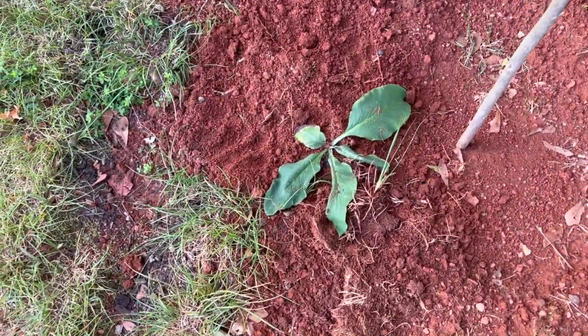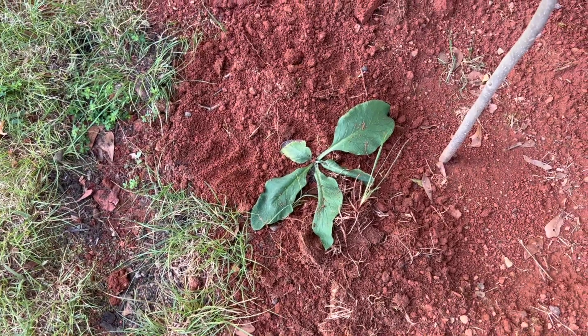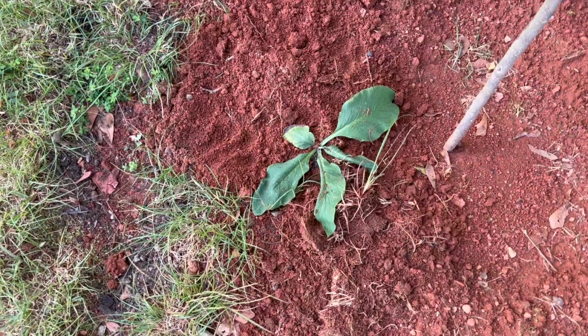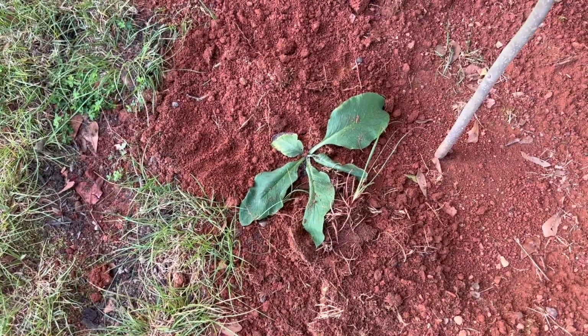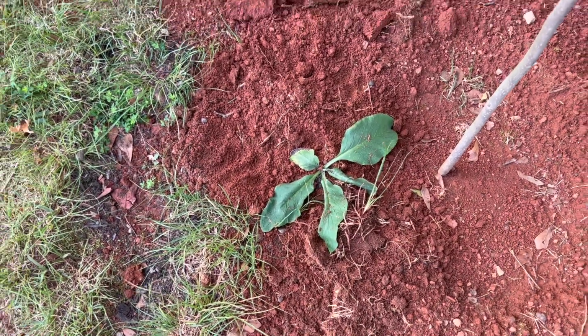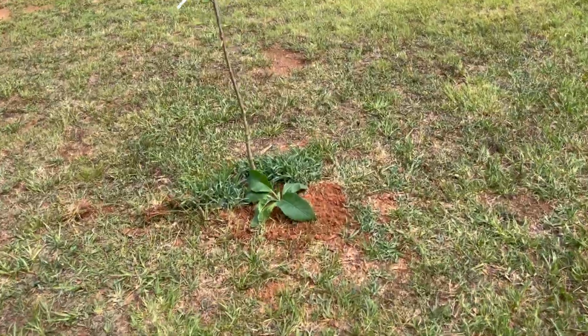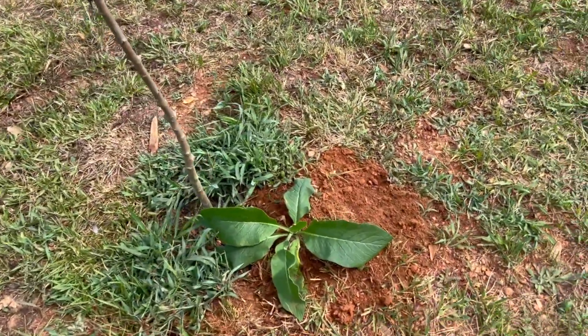This one was sitting out in the sun a little bit before I got it over here. Now it's in the shade and I'm gonna come water it and it should be okay. But it looks pretty tired. But there's one. There were two of them in the same pot, and here's the other one. It looks a lot better.